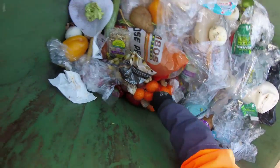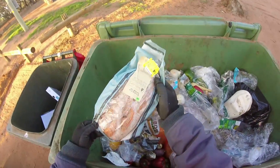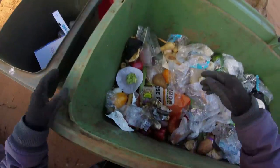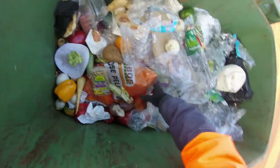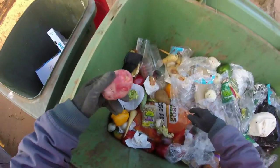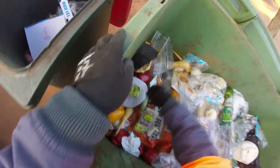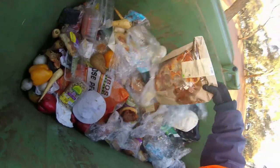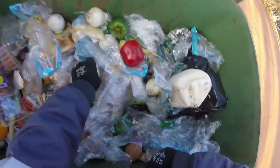This whole bin is full. Chockers of all of this. No. More potatoes. Damn. Damn. Another red potato. You can go that way. You can go that way. That's definite yuckies. Ooh, no. It's wet there. Onion. Yeah, don't chance that onion.